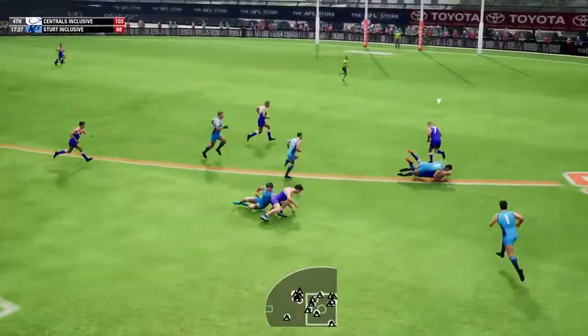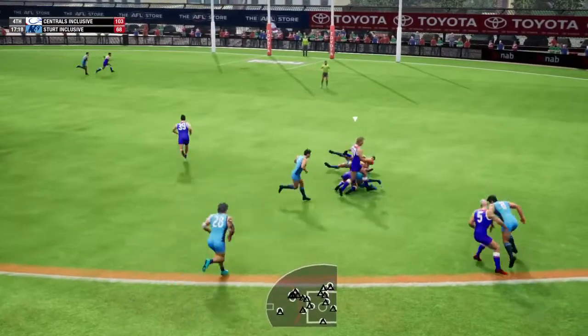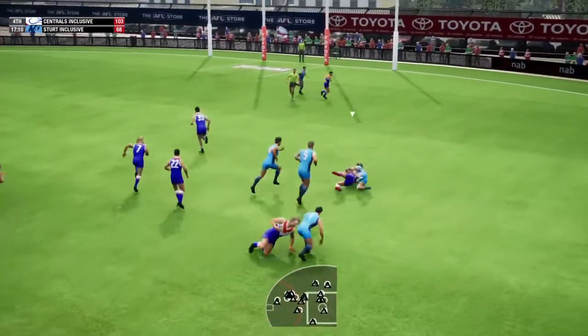Gathers it now, mops up the loose ball. Picking it up was 5.